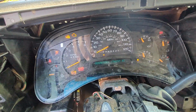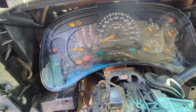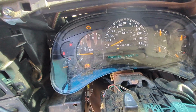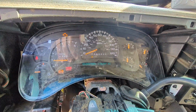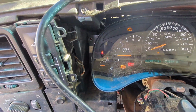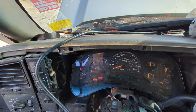Comes up. 174,000. Got less miles than my truck on it. All right, so that looks pretty good. Let's let it run. Voltage seems a bit high, but maybe it'll finagle itself. Let's see if the temperature gauge comes up. Oil pressure's right where it should be. We'll bring you guys back here in a couple minutes.